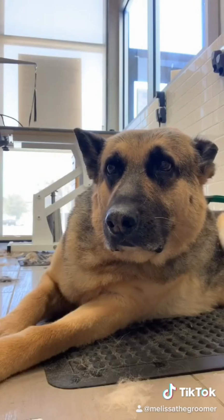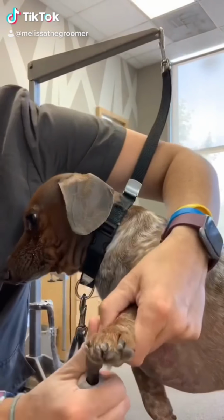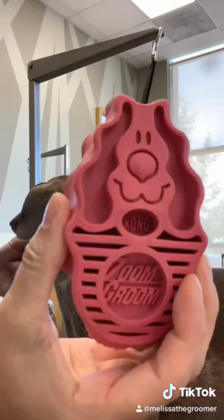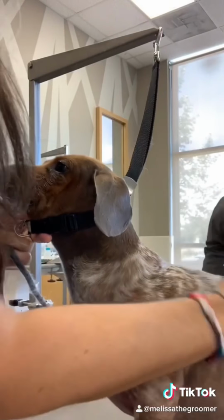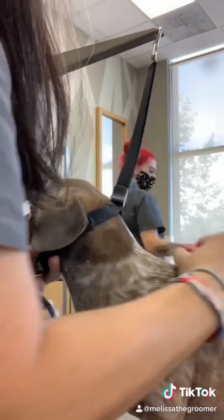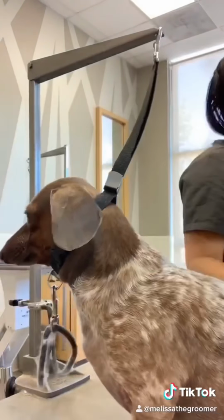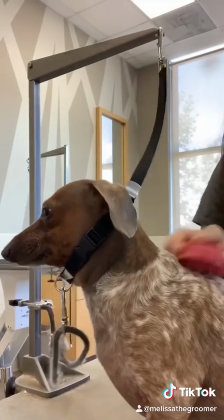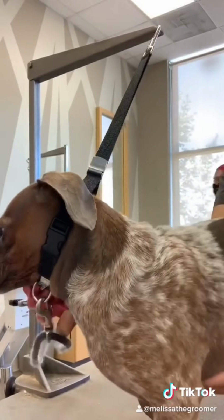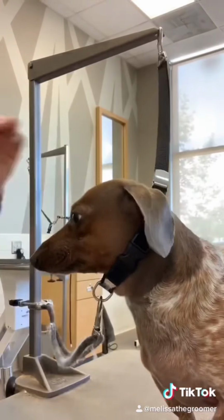Good boy, Mauser. My name is Piper, and I'm getting my nails done, and Melissa does my nails all the time, and I used to not like it, but now I like it because I got used to it. She rubs me with this pink brush, well, I don't know if it's pink because I'm colorblind, and it feels very, very nice, and I just stay still, and then I get to go home, and I get treats from my mom when I go home because I'm a good girl.